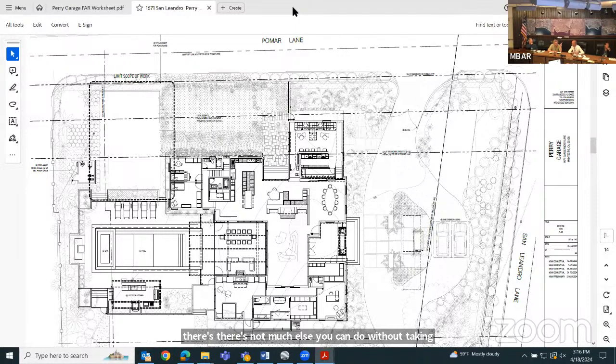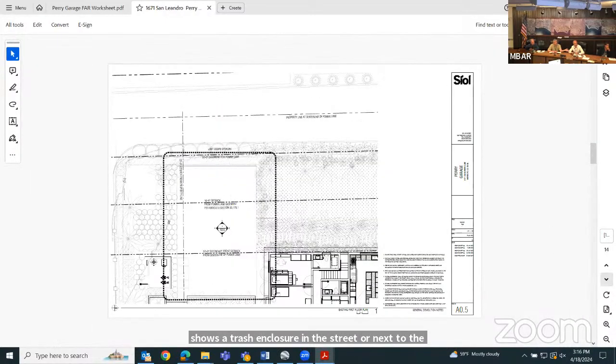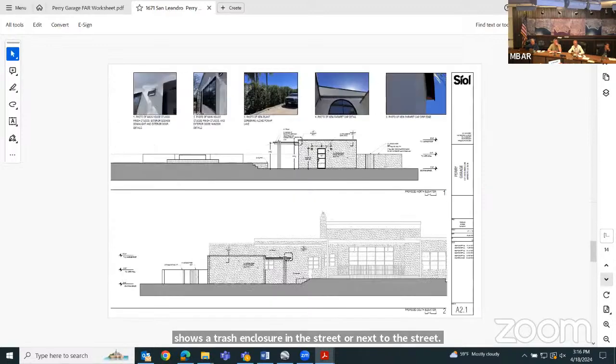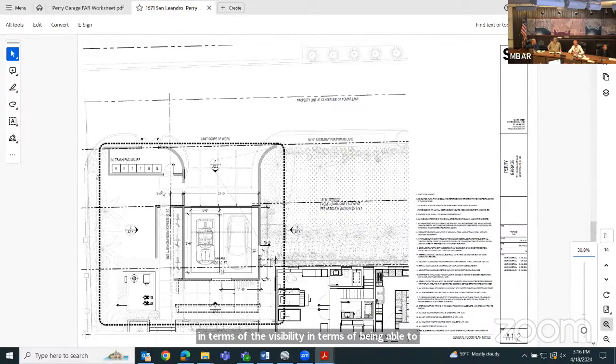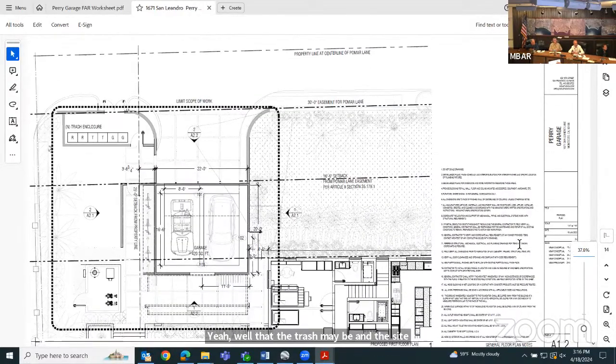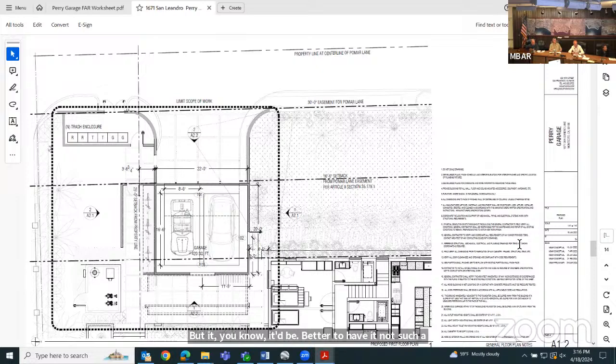David, I think it's on the landscape plan. It shows a trash enclosure in the street or next to the street, which would negate part of what Bill is saying. In terms of the visibility maybe. In terms of being able to see out and around. Yeah, well, the trash maybe and the site walls, those might be some things we should consider, and I'll let some of the other members chime in on that, but it'd be better to have it not such a hallway corridor backing out of there.